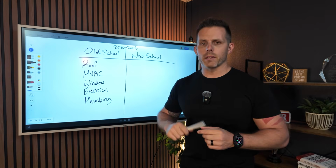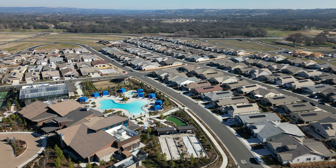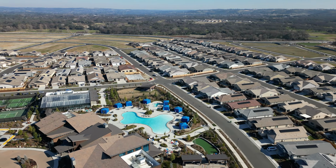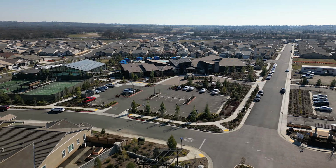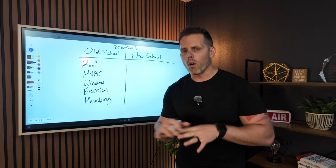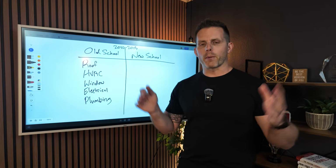Now, the cool thing is some of these new construction areas have amenity centers like Liberty Ranch, Russell Ranch, or even Whitney Ranch, and those can be next level. Resort style pools, fitness centers, pickleball courts, dog parks, splash pads, walking trails, all connected and interweaved throughout the entire neighborhood, and it's all brand new.